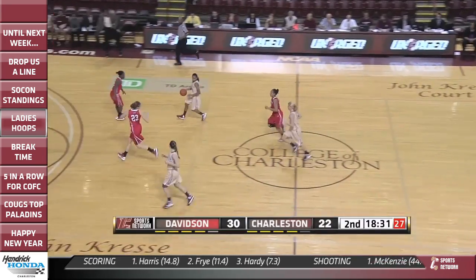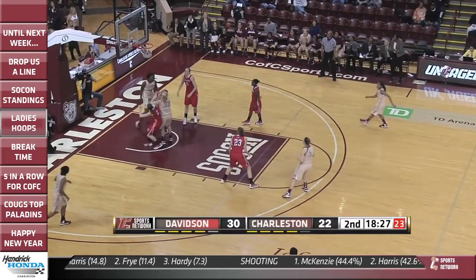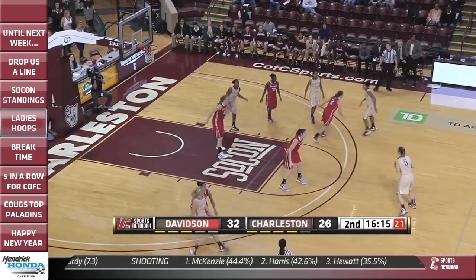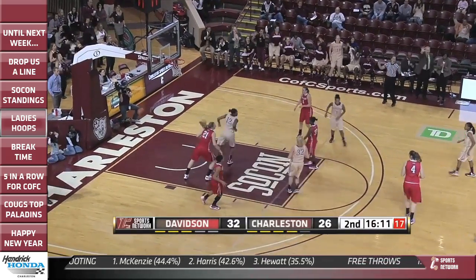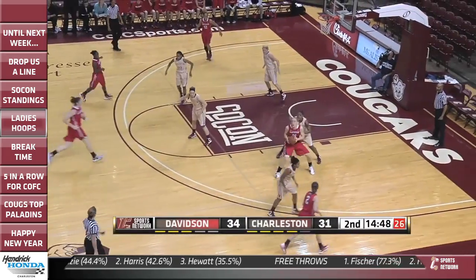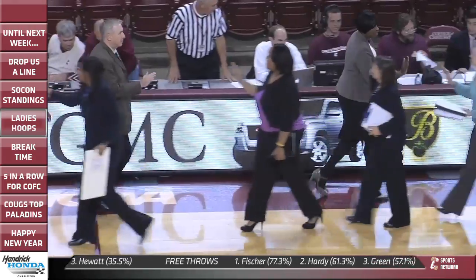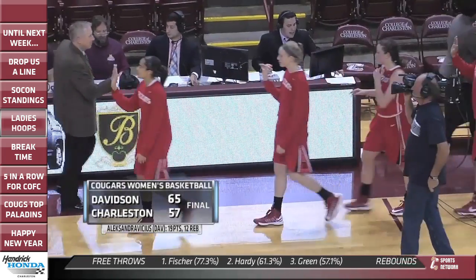Second half, CFC would make a push at the start of the second. Here's Letitia Harris having a great season, takes the pass and goes to work for 2. Then later, Catherine Hardy would knock down this 3 from straight away, and that pulls College of Charleston to within 3. Very close game. Davidson, though, would not be denied. Here's Alexandravagis with the slick step-back jumper, and she would finish the night with a double-double. 19 points, 12 rebounds. Davidson takes home the win, 65-57.